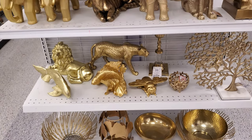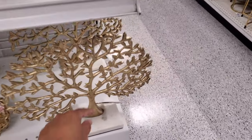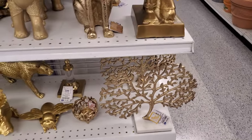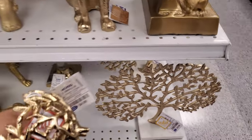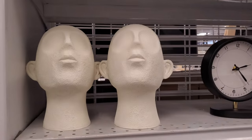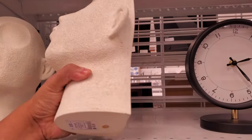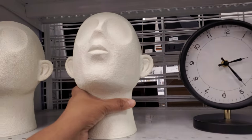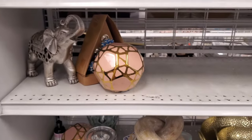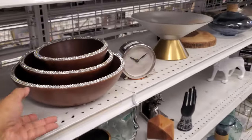Okay, kind of cool stuff today. This tree is only $17, and they do have a really, really large one. Every now and then you can find the large one, I've only seen in Burlington. This is $5. Now this one's a new head. It's like a bookend. $9. Oh, that's kind of interesting. What do you guys think about that? It's kind of cool in an odd way.